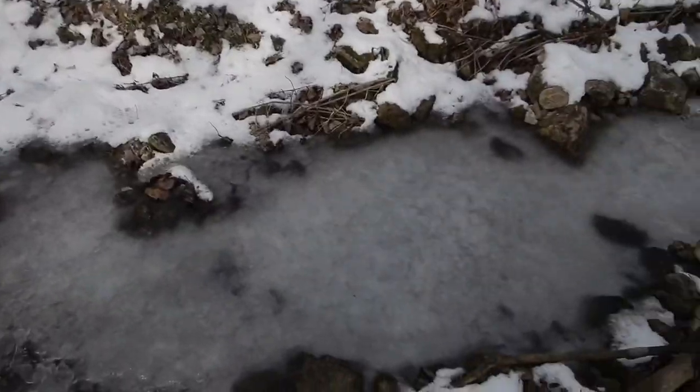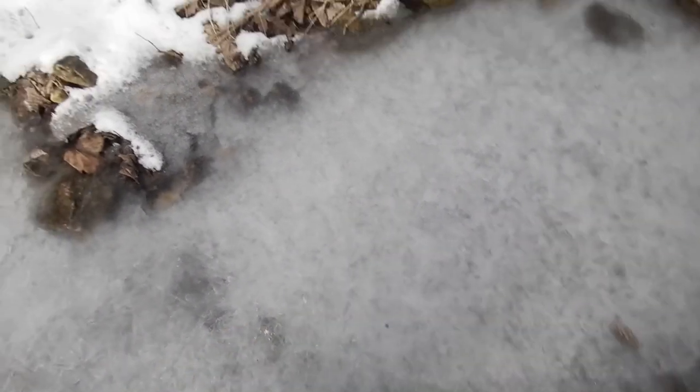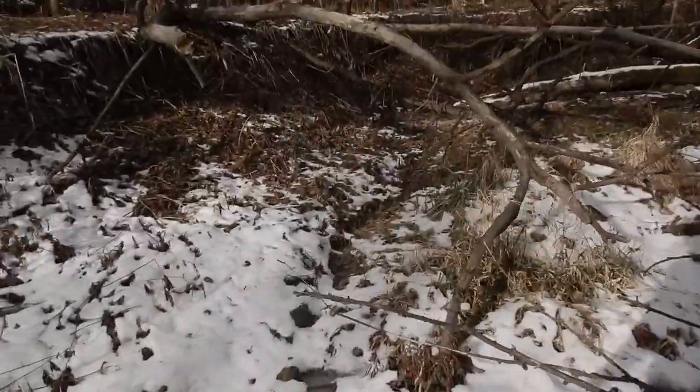I might get soaked here. I don't know how thick this is or anything. Yep, see. If I step too hard on that, I'm gonna fall through. So let's maneuver my way across here.